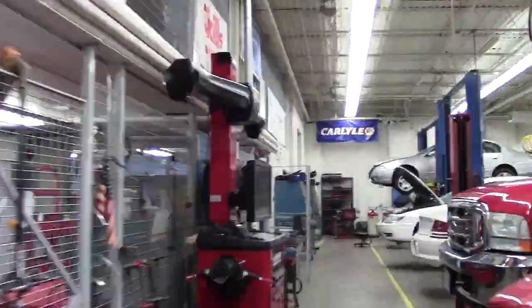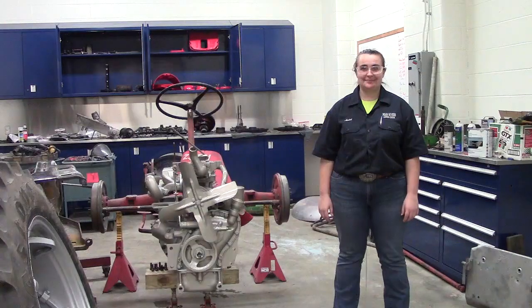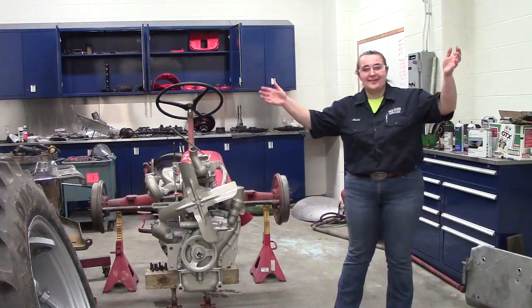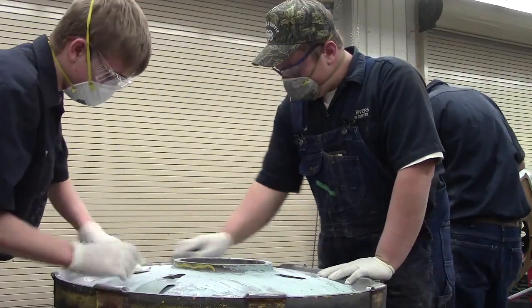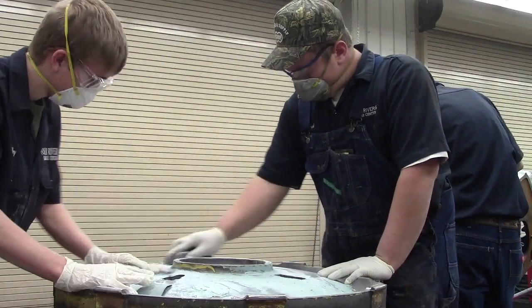Night shift is on its 10th year, and we restore tractors to an exceptional quality. Welcome to our tractor barn. We'll bring our tractors in here in about September, and then when they're finished, we'll completely tear them down piece by piece, and then we'll rebuild them back up to our standards here that we have at Four Rivers. And then come May, the tractor will roll out on its own power.